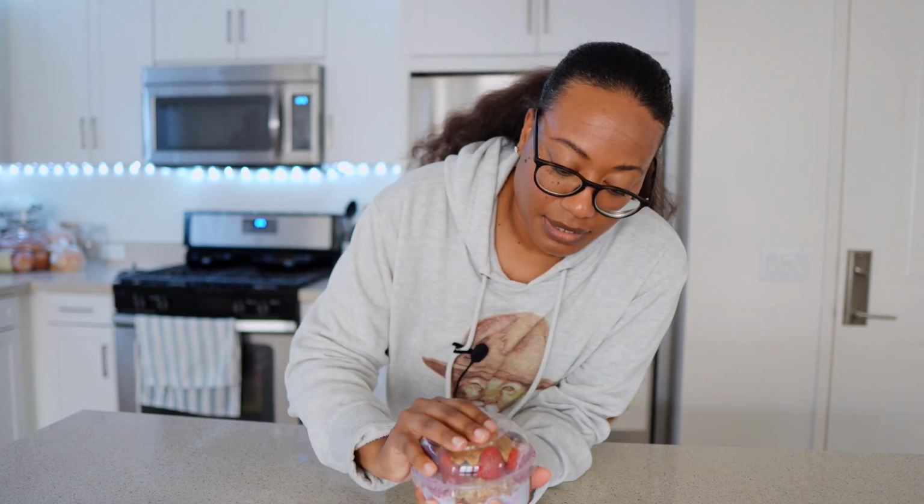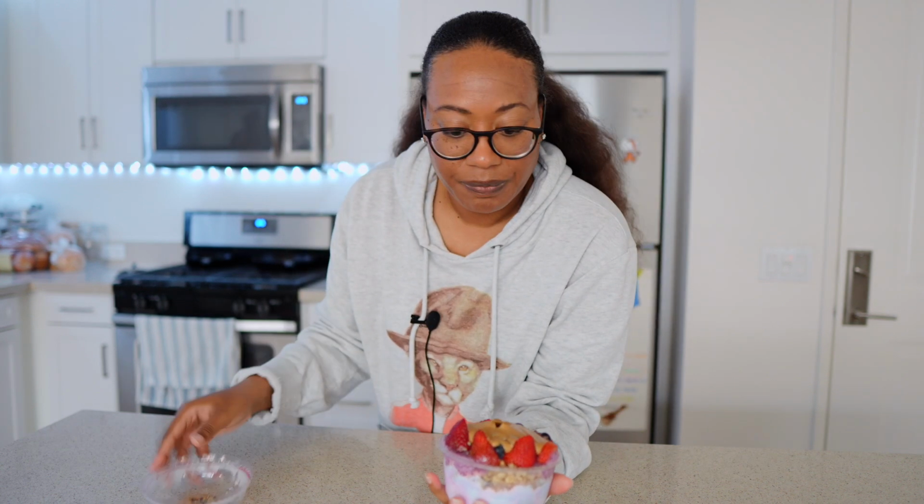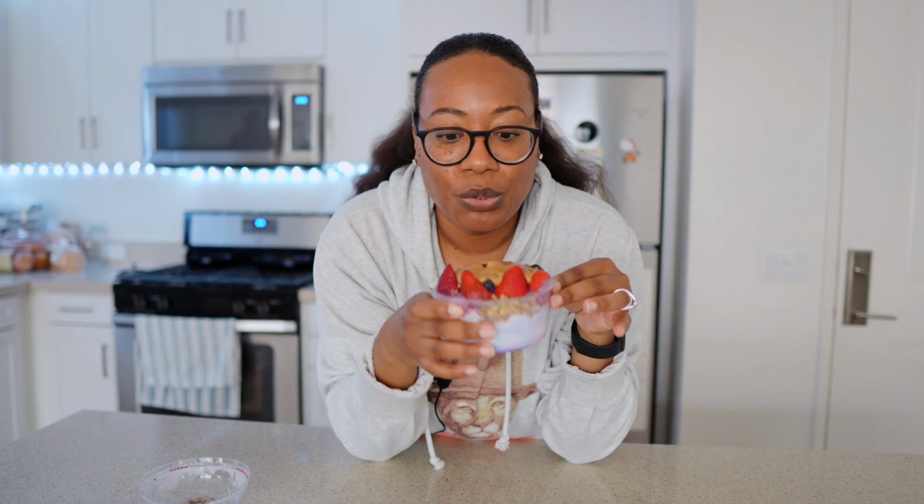And actually here, I'll take the lid off of it. Oh, so delicious. And then I got some strawberries, some blueberries, some cacao nibs, some hemp seeds, some peanut butter, and a pumpkin flax granola or something like that. I don't know if you can see it, but it's just this really delicious bowl of goodness that I'm about to devour right now. And then I need water.